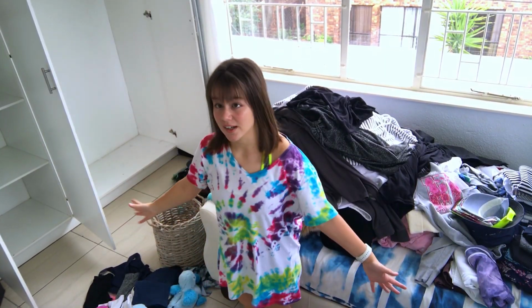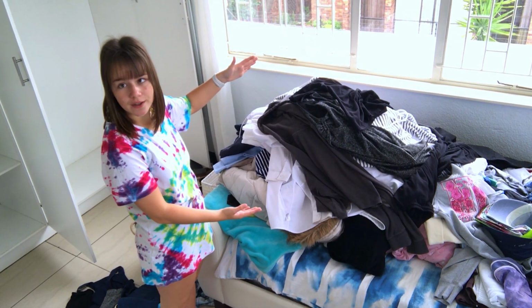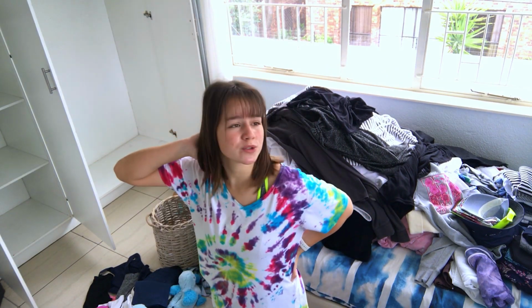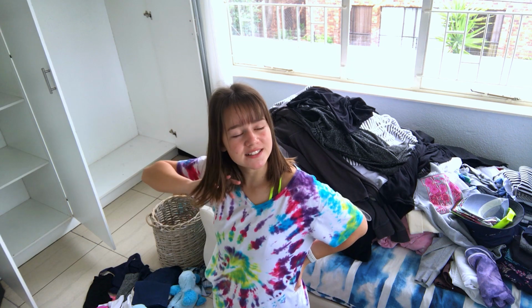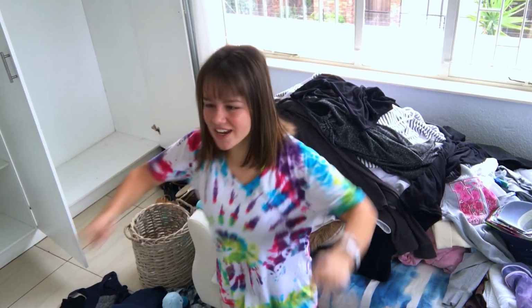I cleared out my entire closet. As you can see, decluttering it was way overdue. I definitely broke the rules when it came to a few clothing pieces. Why am I so attached to clothing that I never even wear? But it is now time for the second step.